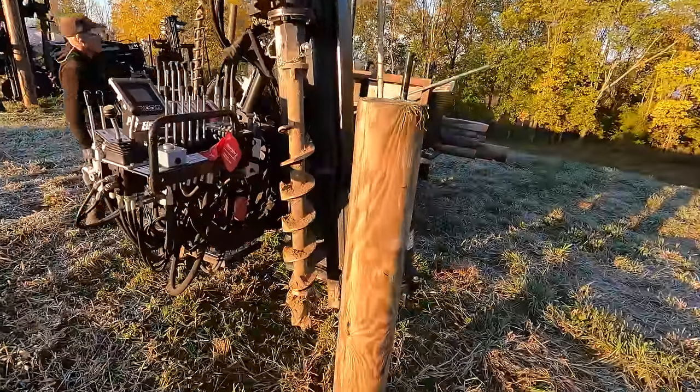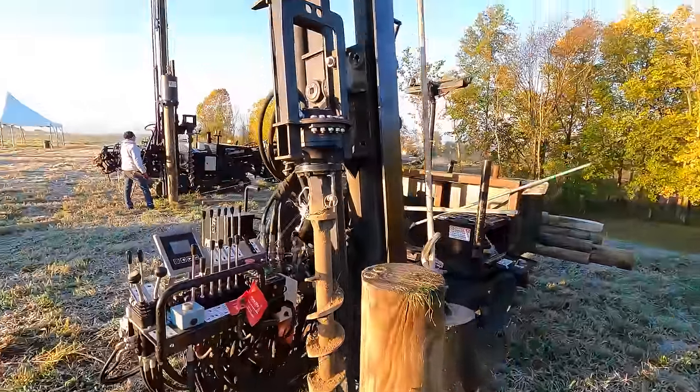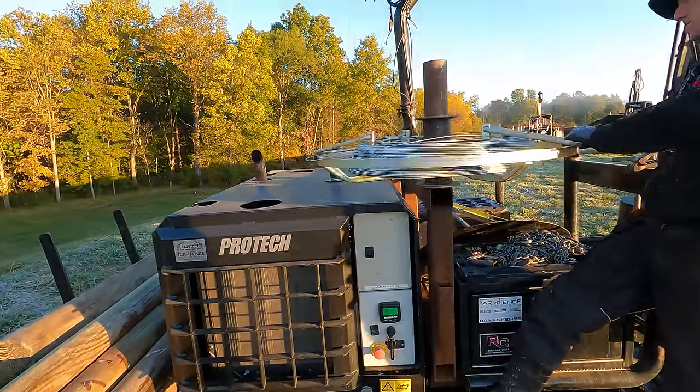The post driver has a built-in auger system for digging, in case you have to pre-dig your holes. Everything you need to build a fence.